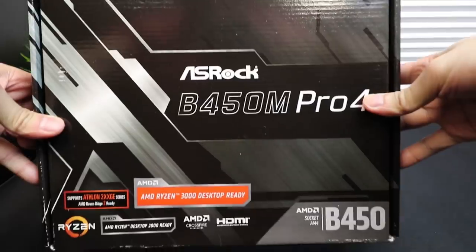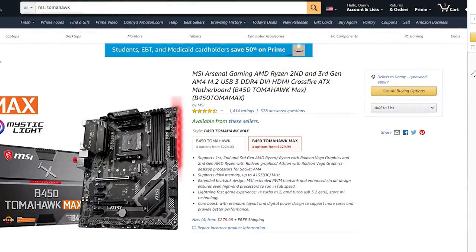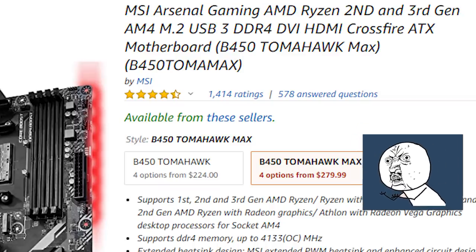The motherboard I chose was the ASRock B450M Pro4. In terms of the B450 chipsets, my go-to motherboards, assuming that they're in stock, are the ASRock Pro4 and MSI Tomahawk. Both of these have really good VRMs and overclocking potential for their respective prices, and had the Tomahawk been in stock, I would have used it, but those are so popular that they are rarely in stock, so I opted for the Pro4.